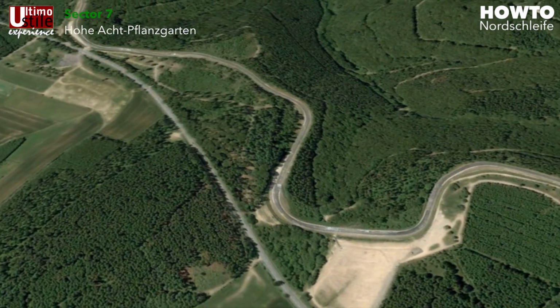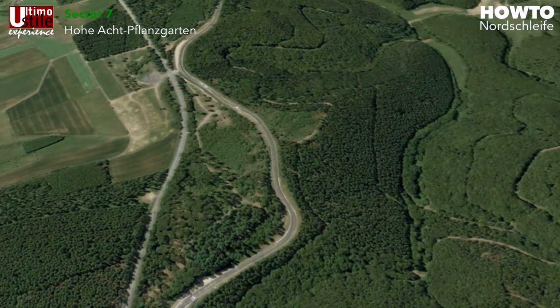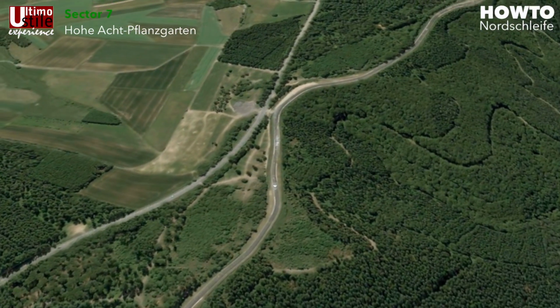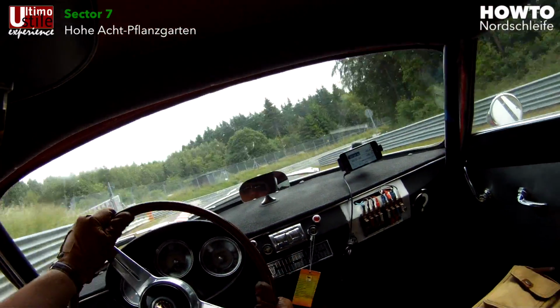And then we can relax a bit and go up to Eiskurve over the hill. It goes left and right again and down to the Pflanzgarten jump. Now let's see that again, uninterrupted.